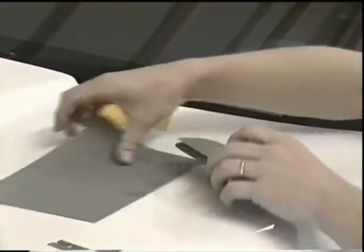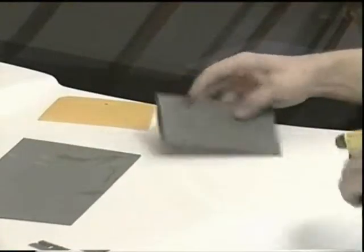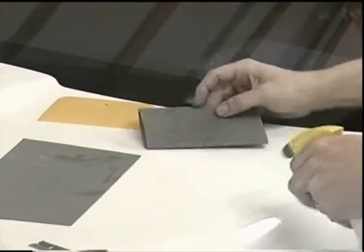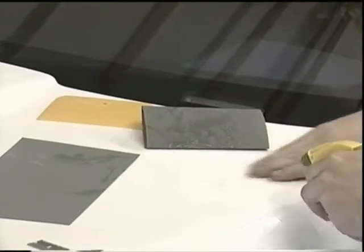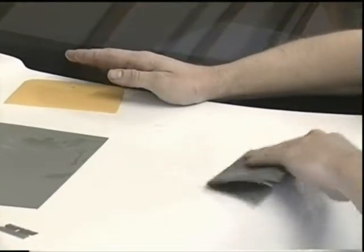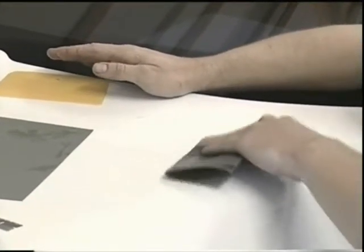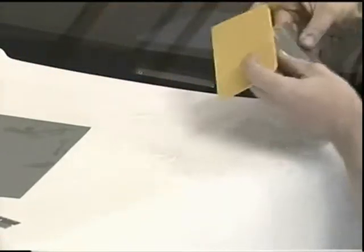is fold our 1200 grit into thirds, lubricate. I'm using just a little bit of soap in the spray bottle to lubricate the sanding water. I'm going to find our spot. We lubricate. And you sand in a circular motion using very little pressure, just some fingertip pressure. When you think you want to check, you squeegee your water off. Take a look. You need to go a little bit further with this.